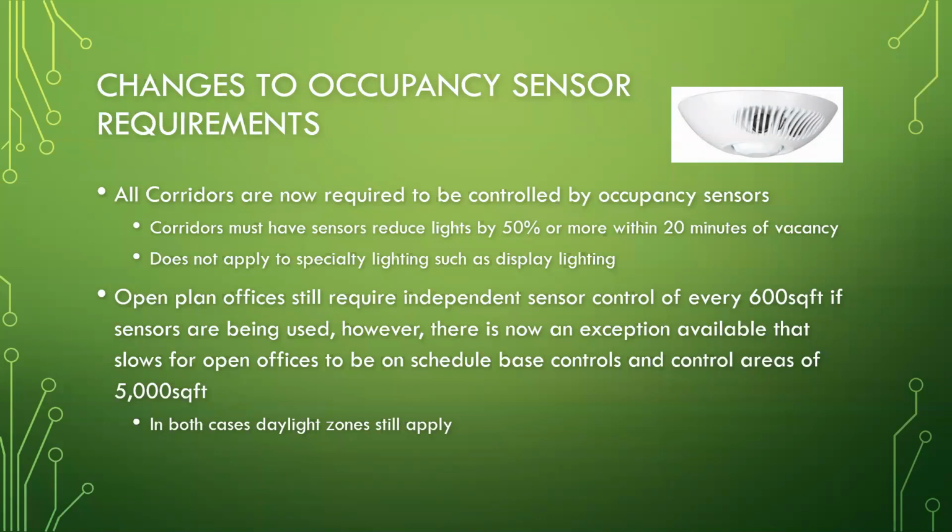Now you're going to have occupancy sensor controls in those spaces. And when they are unoccupied, you at minimum have to be able to reduce the lighting load by 50%. You could turn it all the way off if it makes sense for that space, but at the very minimum, when those corridors are unoccupied, they have to reduce down to 50% light output. And this still does not apply to specialty lighting like display cases and things of that nature.